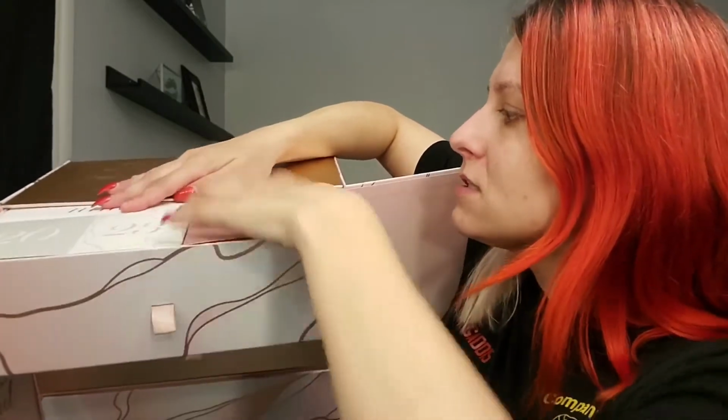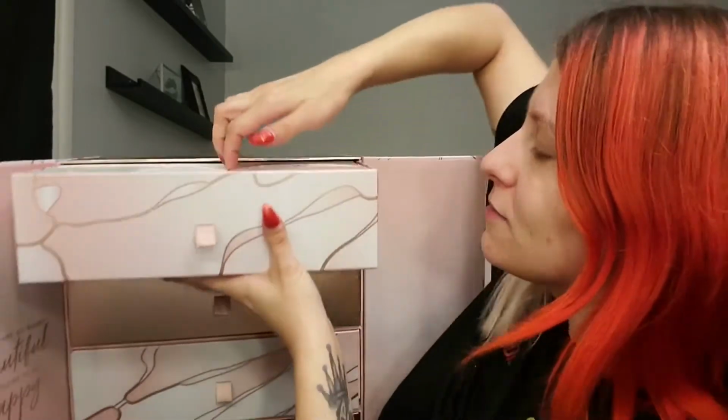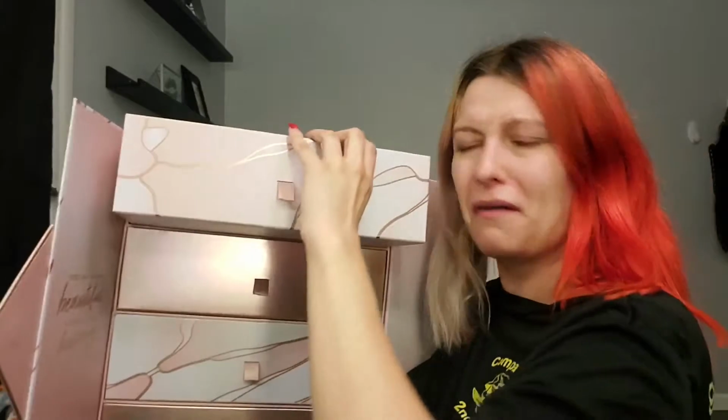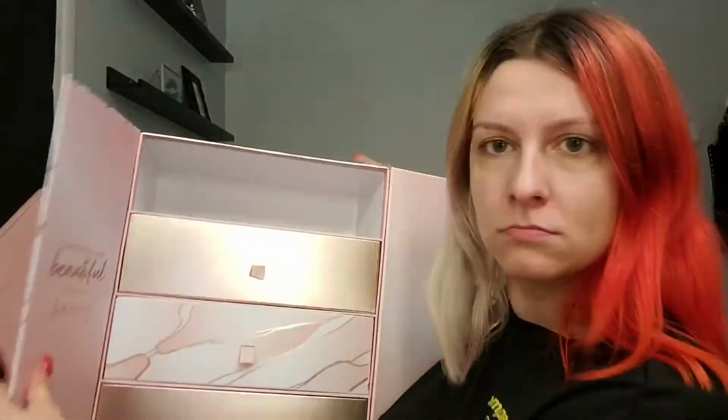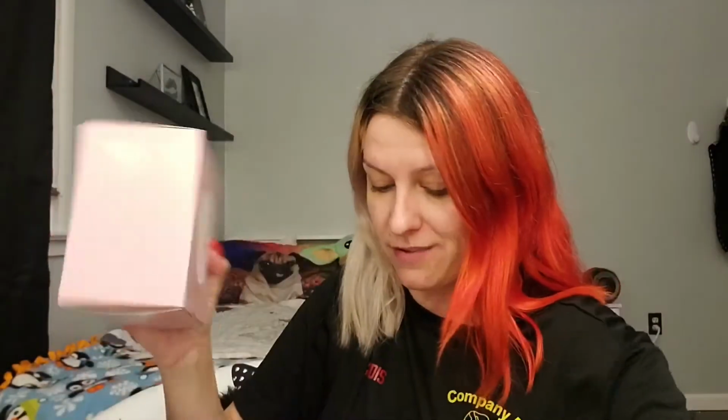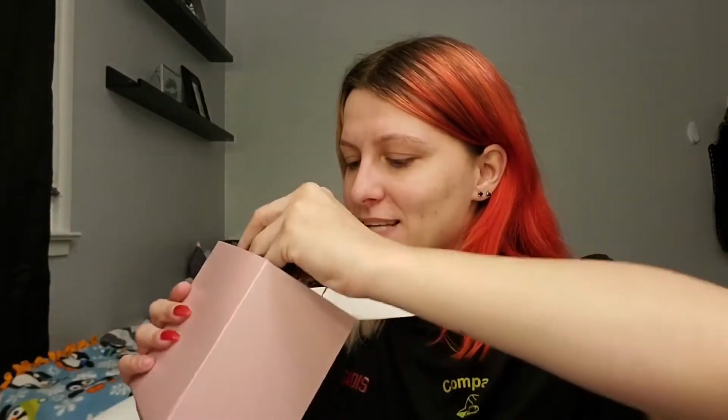So let's go ahead and pull it out. This is hard. I'm gonna pull out 1 like this. I gotta put the box down, y'all. Here we go. We got number 1. Look how cute. This is a huge box to start off with, which is probably nice. Probably shouldn't shake anything.